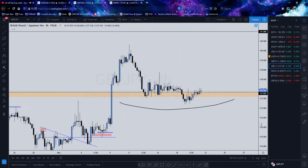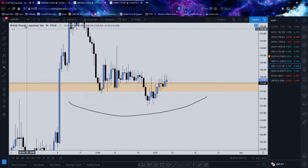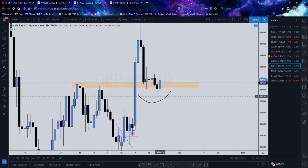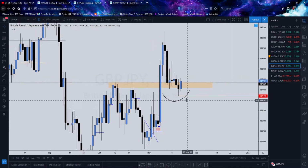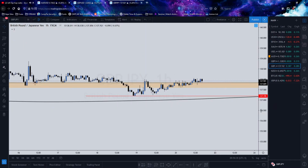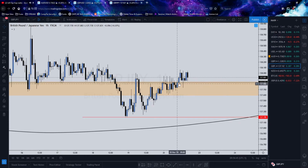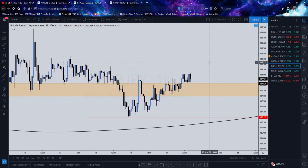It's retesting this level that I have drawn off with this orange zone, and it made our main low down here. So this area that you see on the 4-hour, price pretty much opened that range down there. So when price does something like this, it's telling you that it has availability and headroom to reach that level again. And as you can see, the way this churned up, it's leaking over towards the upside. It's slowly making its way up that hill.